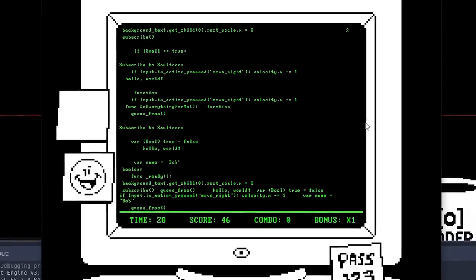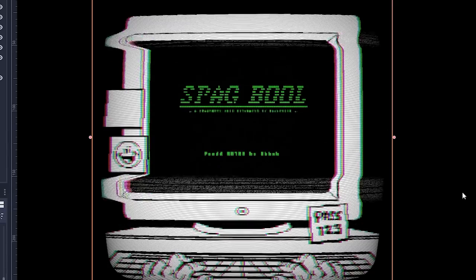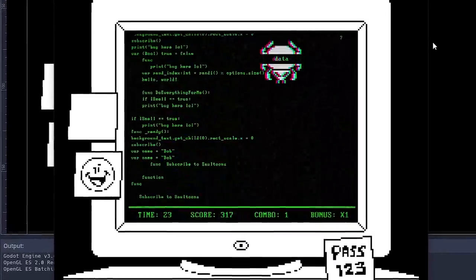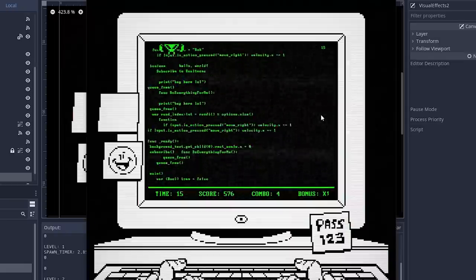I had an idea to pop the style a little bit, and that was to put in a CRT shader. I got this from a website called Godot Shaders, super useful. This took a while actually to balance the visual clarity with the style. Sometimes less is more.